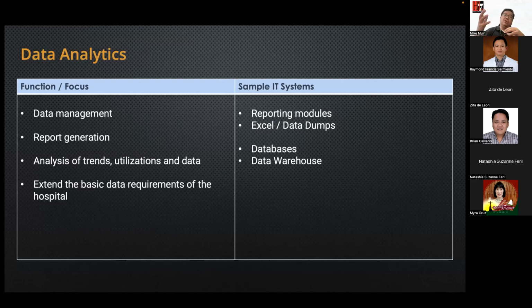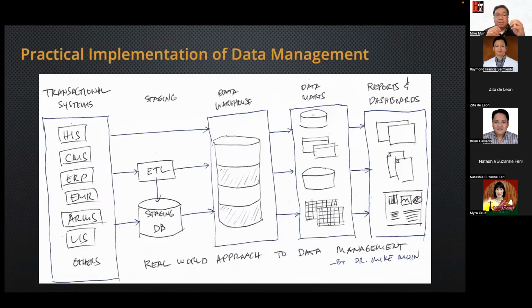No, but moving forward, if you really want a data analytics plan, you need to look at databases and data warehouses. My practical approach when it comes to data analytics or data management is just to understand that there are different steps. Okay, so there are transactional IT systems inside the hospital. So nakita natin we have an HIS, clinic management system, ERP for financials, EMR, ancillary results, laboratory, others, lahat yan sila. They serve a very specific function, which is to record transactions. Transactions sometimes are not optimized for analysis, okay, and dashboards.